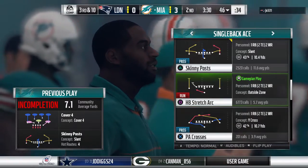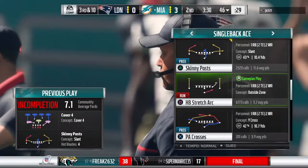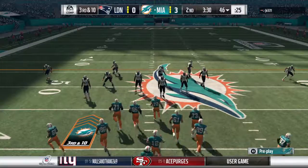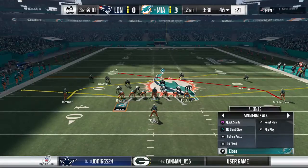Sure, that pass was incomplete as they made an attempt to get a big one downfield, but that's okay because the second part of that is if you don't get the completion, at least you've told the defense you're trying to stretch them out a little bit, and they may have to change accordingly. The defensive line disperses a little bit here, maybe expecting a pass.